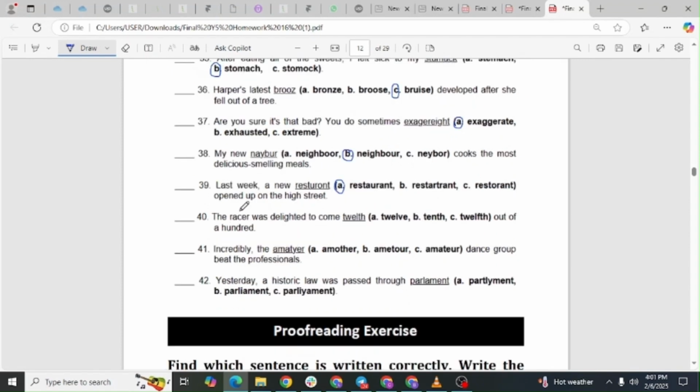Question 39. Last week, a new blank opened up on the high street. Option A. Restaurant. Option B. Restaurant. Option C. Restaurant. The correct answer is option A. The correct spelling is restaurant, which refers to a place where meals are prepared and served.